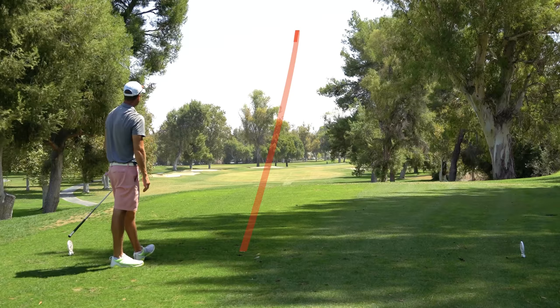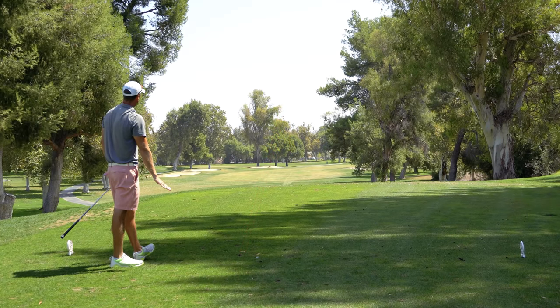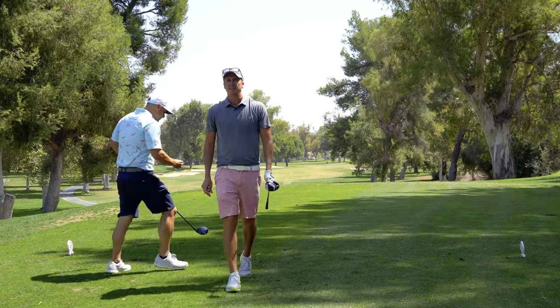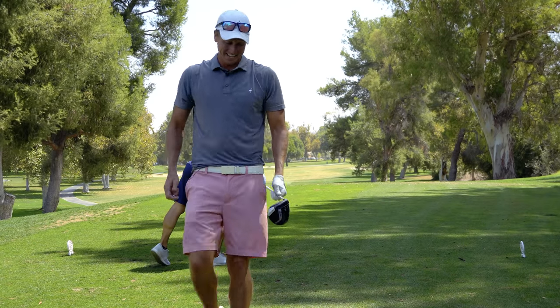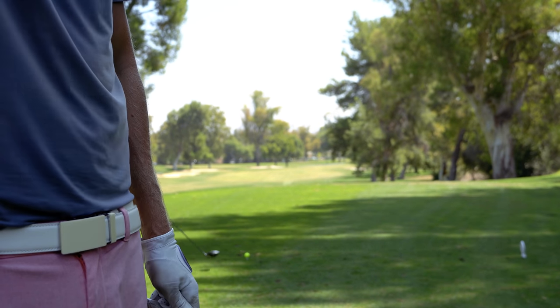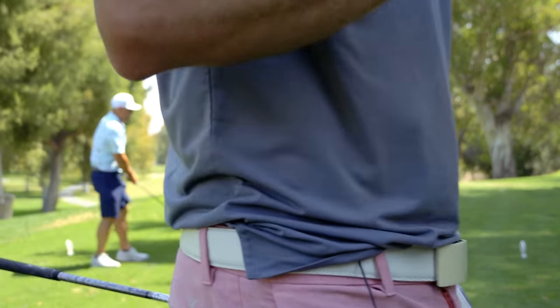Straight. So straight. Straight like a hexagon. We're good. You know what, Zach? These straight balls make you hit like Sam. They kind of do. That is a very good point. Sam hits the ball not one inch right or left. Just center, center, center. It kind of gets boring.